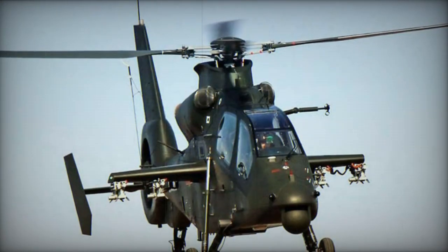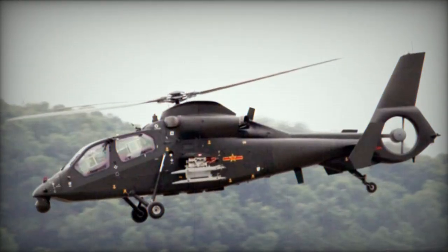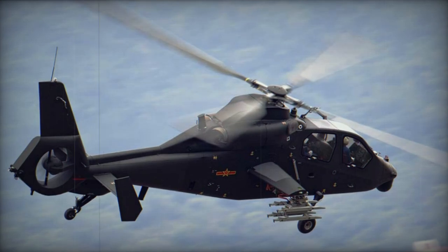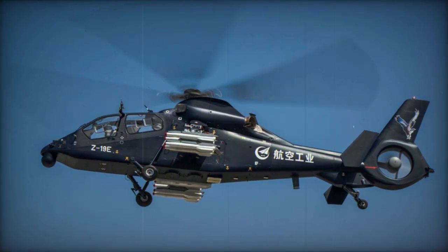In 2014, a version of the Z-19 with a mast-mounted radar was observed. It resembles the Longbow radar of a US AH-64D Apache attack helicopter. It is most likely that this version can fire anti-tank missiles in fire-and-forget mode. This helicopter was first publicly revealed in 2017.